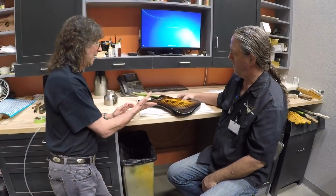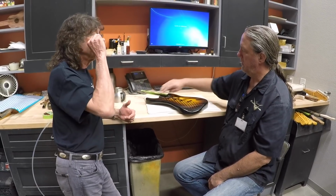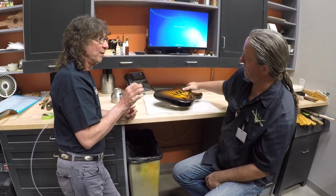Sure. And I think you said this was a guitar you were experimenting with for this upcoming show that Fender's going to have. This is not like a NAMM thing. This is a Fender event that they do annually, where they invite a small group of dealers. Yeah, a domestic dealer show.